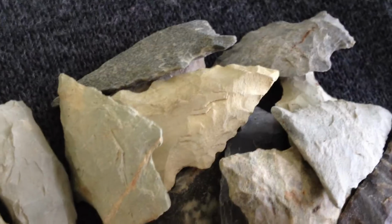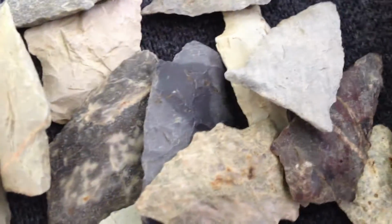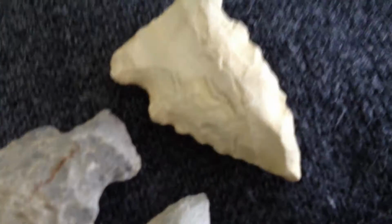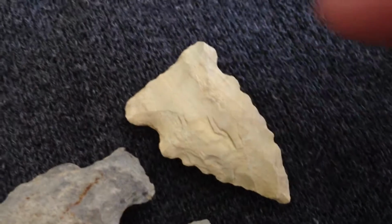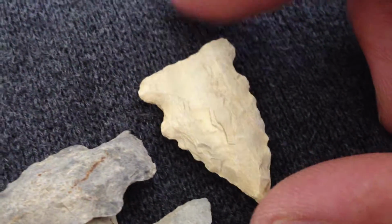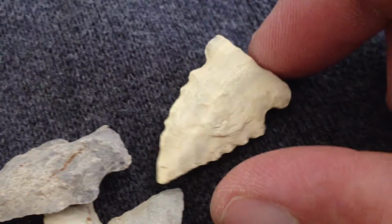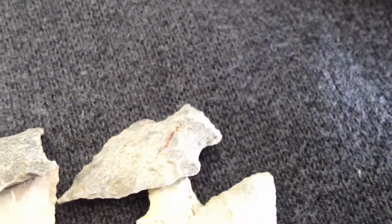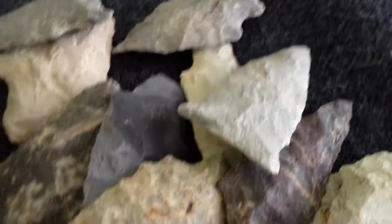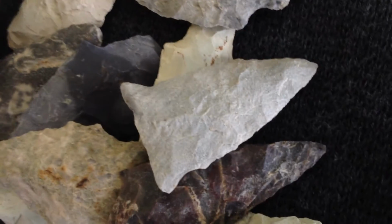Here's another piece that is serrated. I just pulled that one that was serrated, so I'll go in here and grab this one. I know this came from the Rise. Now you can see why these all find and sort of earn their place in my displays. A point from the lookout right here.